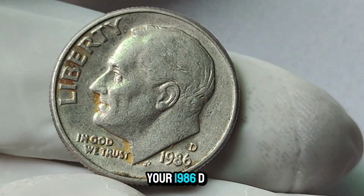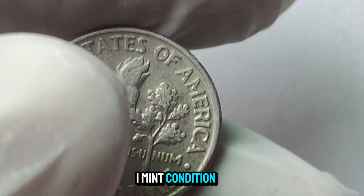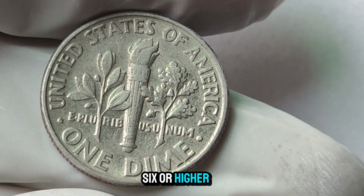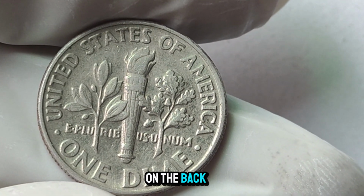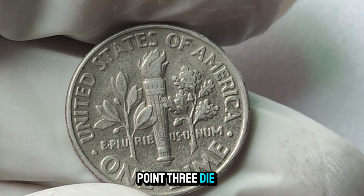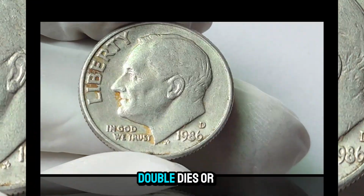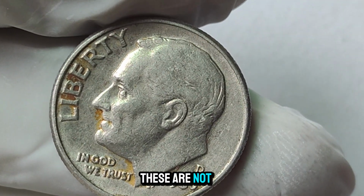So what makes your 1986-D dime worth nearly $1 million? One, mint condition, no scratches, no wear. Grade MS-66 or higher. Two, full torch. Look at the torch on the back. Is every flame and band sharp and detailed? That's a sign of high quality. Three, die errors or planchet flaws. Off-center strikes, double dies, or wrong metal. Jackpot.